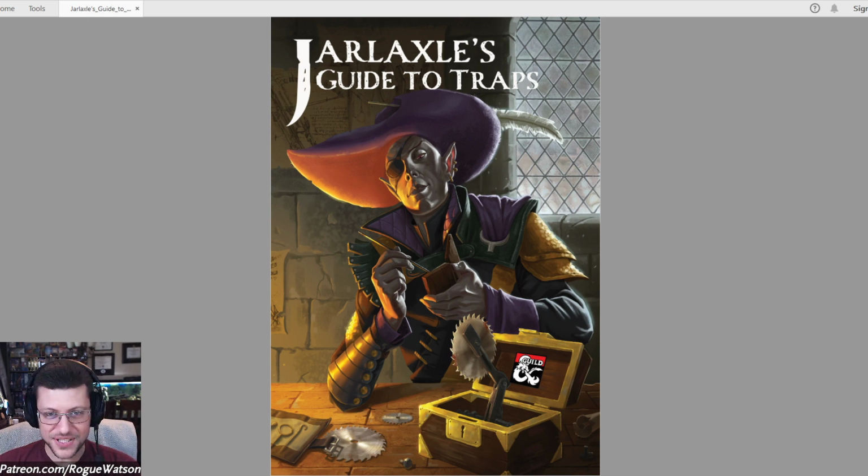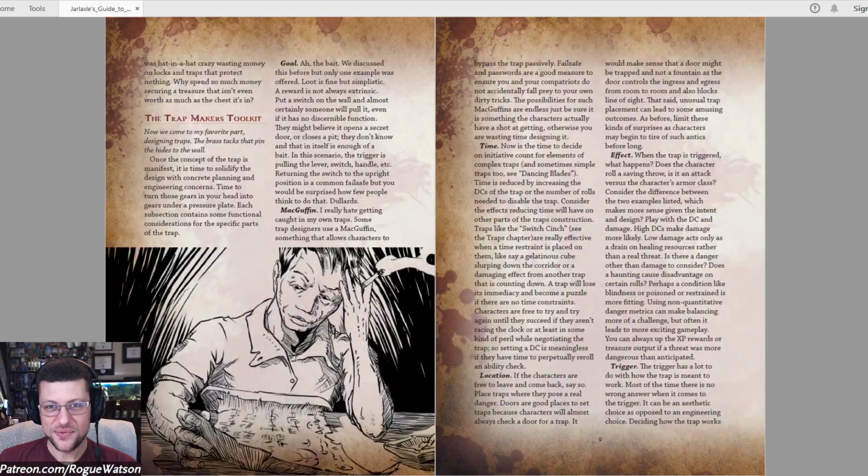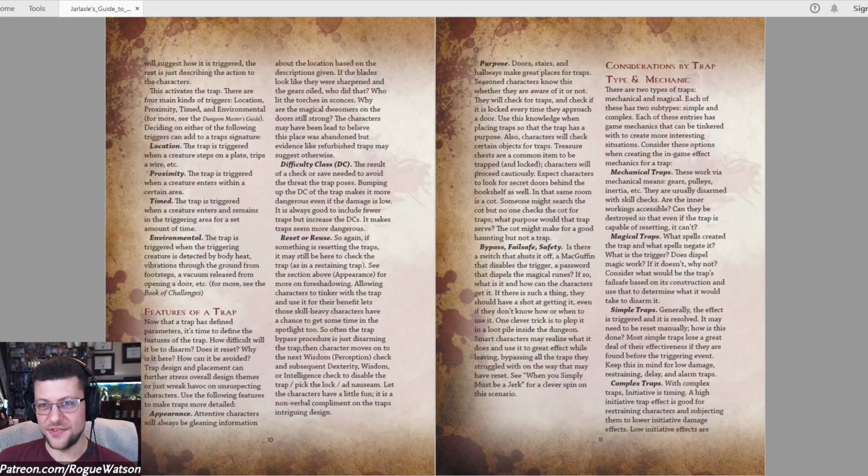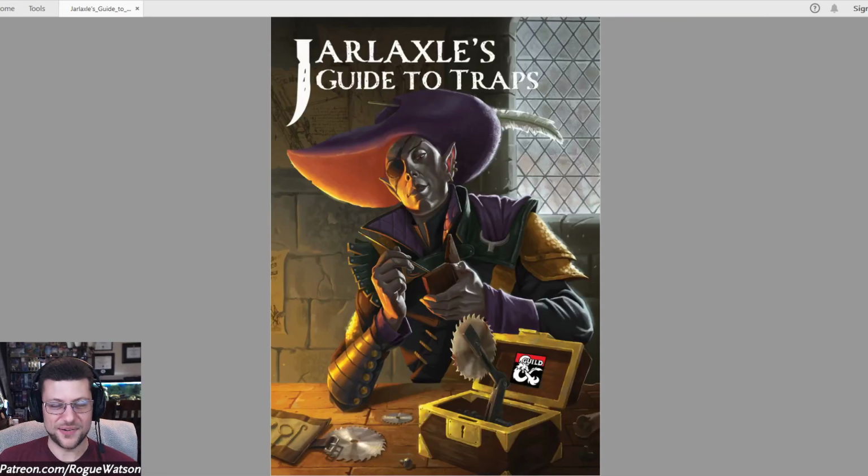Cons, Jarlaxle's commentary ends after chapter 1. We get these nice little sidebars that are presumably written from Jarlaxle's point of view, obviously from this designer, but those are really fun to have, and then they just literally go away after that first chapter. That's a huge bummer, and I would have liked to see more of that. At least there's something in there with chapter 1.